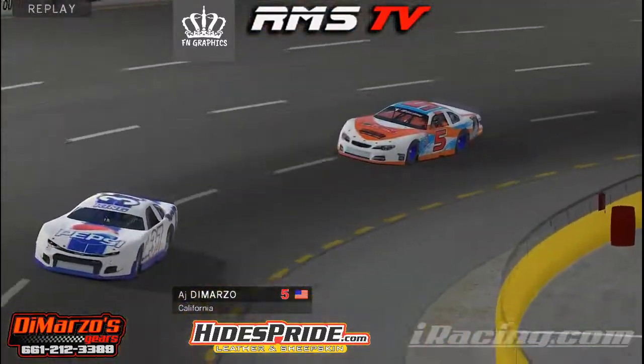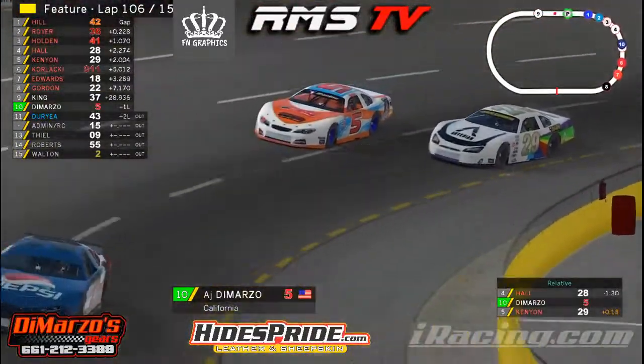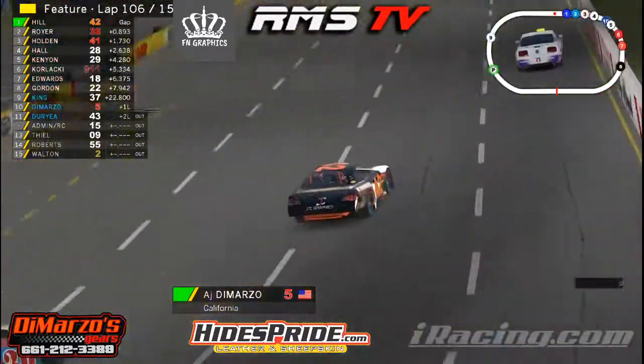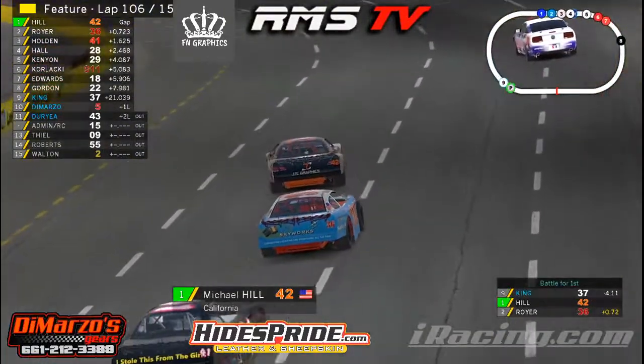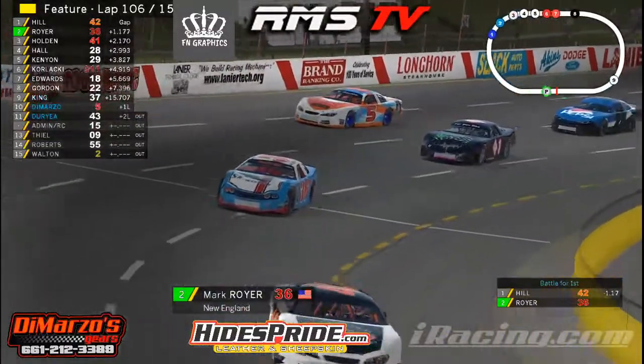Let's take it back live here. Hill is the leader, and Mark Royer is right there. Made it right back up to the front.